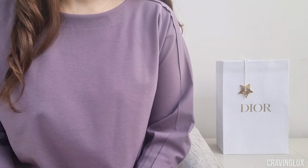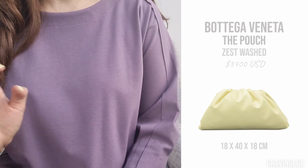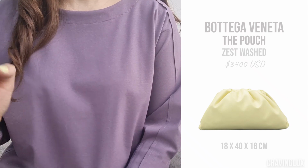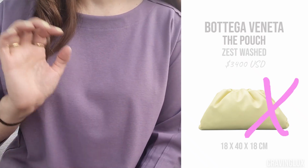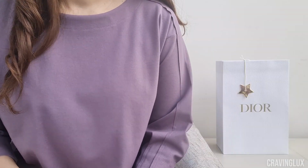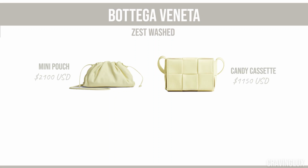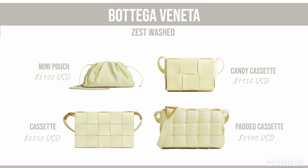My next obsession is the Bottega pouch in the original size, in the color Zest Washed. But the thing is, the pouch right now doesn't come in this color. The Zest Washed is a muted pastel yellow, the perfect shade of yellow that I want in my collection. But it comes in the other styles, such as the mini pouch, the candy cassette, and the padded cassette. But I'm not interested in any of those styles.